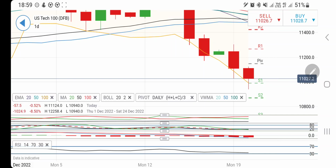On the upside, you can buy at 11,120. Beyond that, 11,150, 11,200, 11,280 and 11,300. The 11,320 and 11,385 levels should be a greater resistance. So take your positions accordingly. Trade with a stop loss, trade with a trailing stop loss.